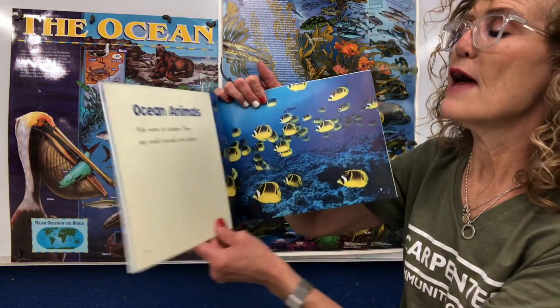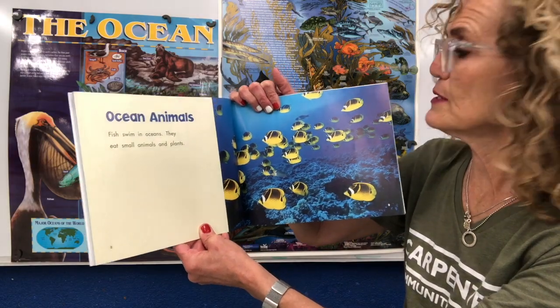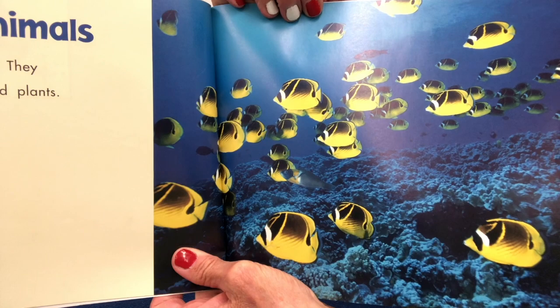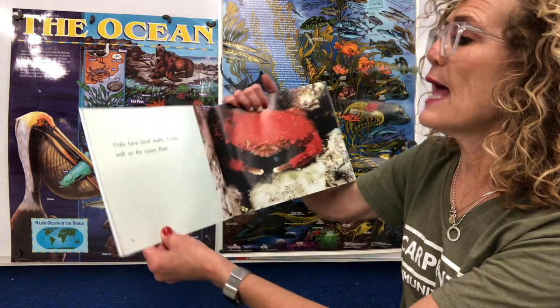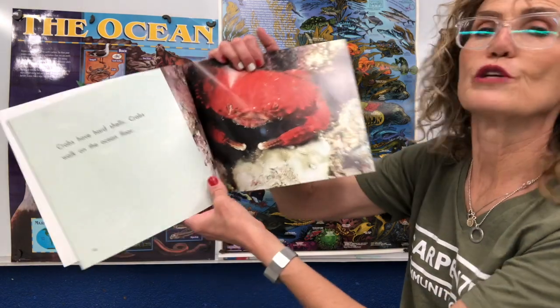Ocean animals. Fish swim in oceans. They eat small animals and plants. They are so colorful. What a beautiful fish. A whole school of fish. Crabs have hard shells. Crabs walk on the ocean floor.